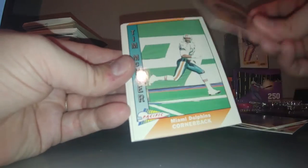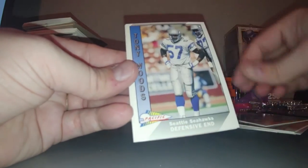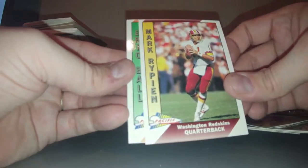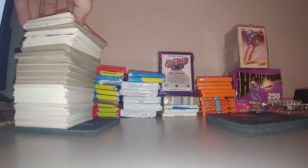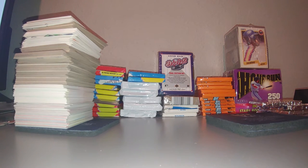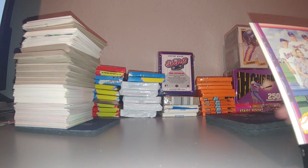Tim Grunhard, Chiefs player. I remember him. Mark Ripken. That was a big-time quarterback when I first started kind of paying attention to football. But there is a ball game. Yeah, it's a ball game. Let's take a look back at Joshua. Okay, more ball game cards.